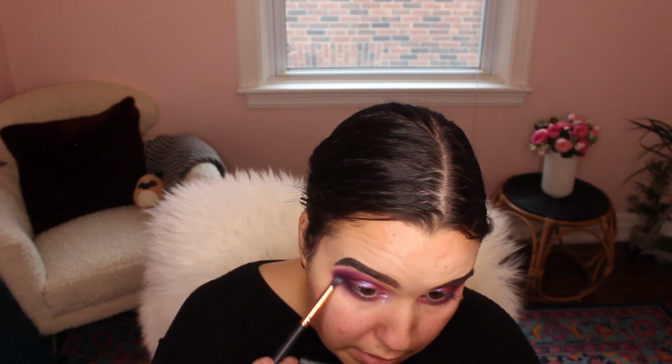Now I'm gonna go in the inner corner with a teeny tiny baby brush, and I'm just gonna use the shade Prue. Maybe I'll use my finger too. I will say Prue is probably also a topper shade, so just be aware of that. I really like the mattes in this palette. I'm having a hard time getting the shimmers to work for me. I think this is cute.